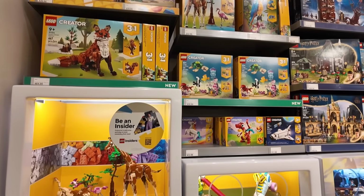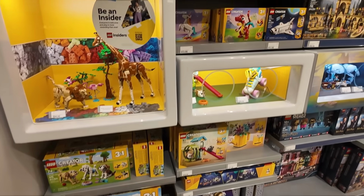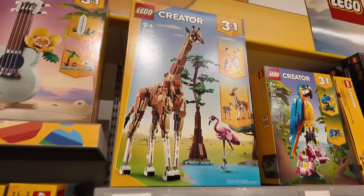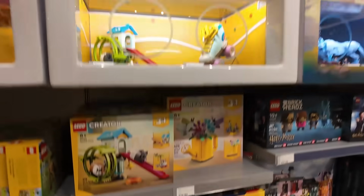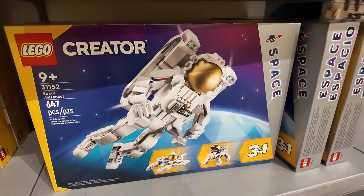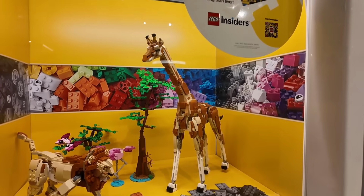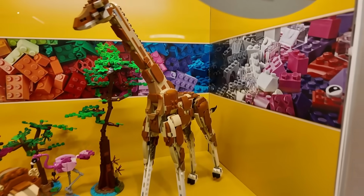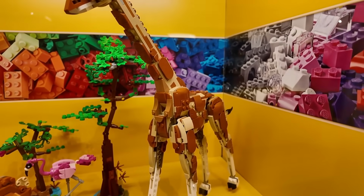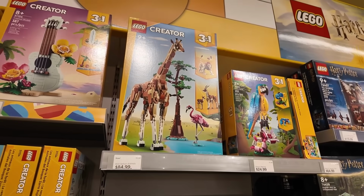I thought there was one more. Am I mistaken? Maybe, but either way, they still have the giraffe in stock, which I have yet to get, and they have the astronaut down here, which I did get. I don't think I've ever seen that giraffe built, actually. Look at the thing. It's huge. I never realized how tall it is. Whoa, that is a big animal build. How much is it? It's $85, 780 pieces.